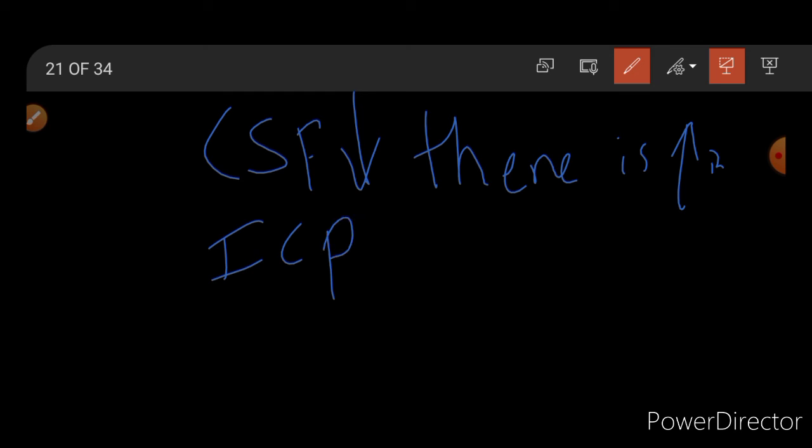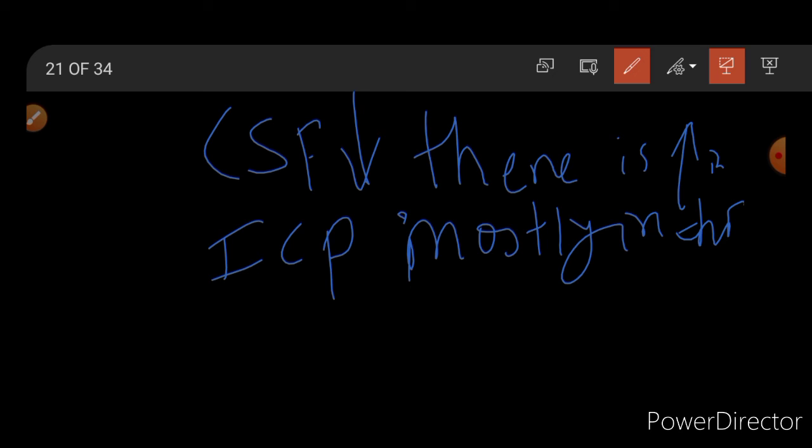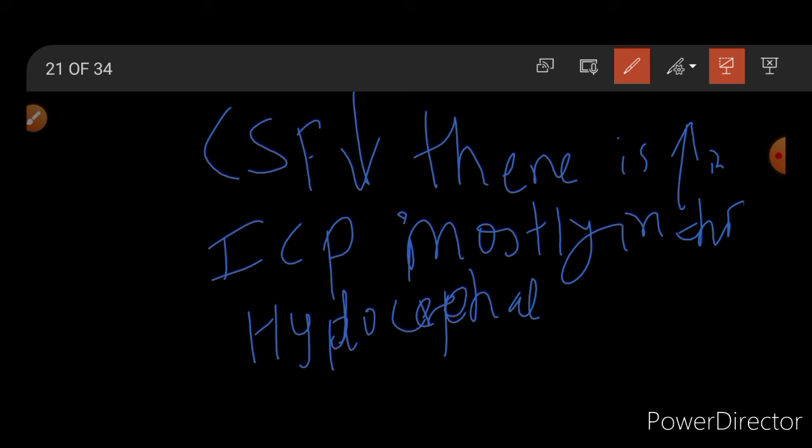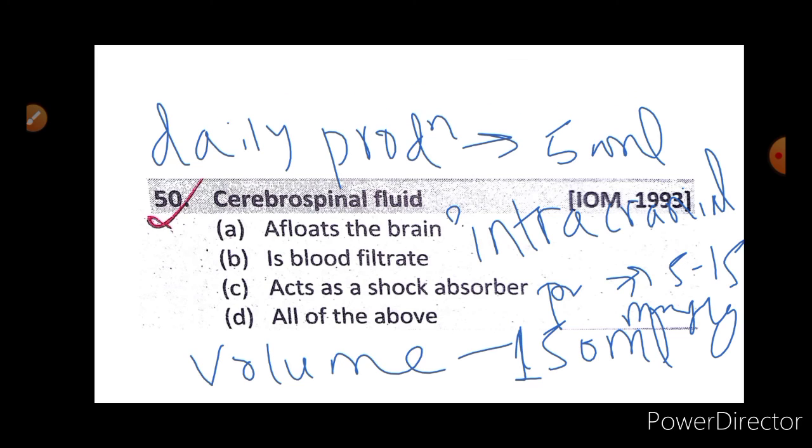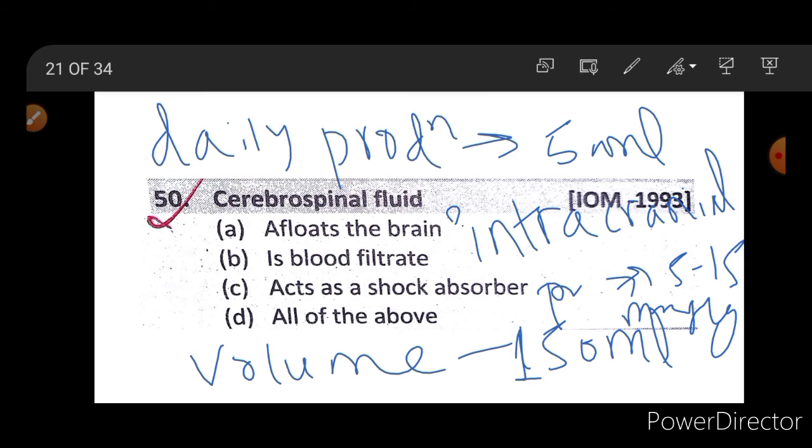If CSF decreases, then there is increase in intracranial pressure, mostly in child, which is called hydrocephalus. CSF nourishes the brain. It's also a blood filtrate, acts as shock absorber, but it mostly acts as cushion. So CSF, all of the following are functions.